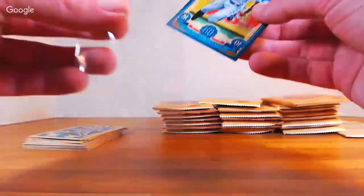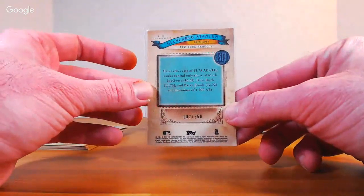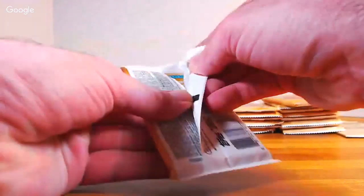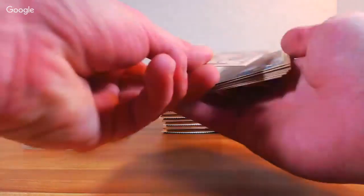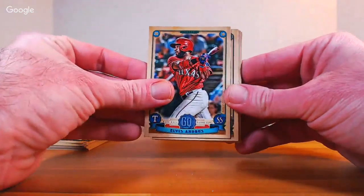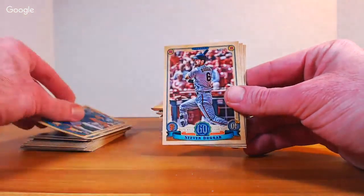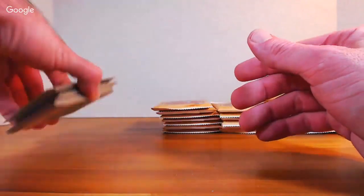Indigo parallel. That one is 2 out of 250 for the Yankees. Got a fortune teller, Freddie Freeman, Atlanta. Elvis Andrus, Laureano, rookie out of Gypsy Queen. Aaron Judge, Morales, Steven Duggar, rookie Giants, Altuve, and Gregorius.